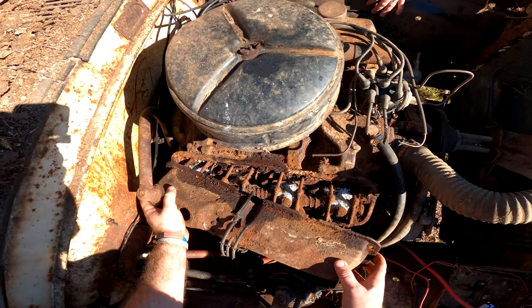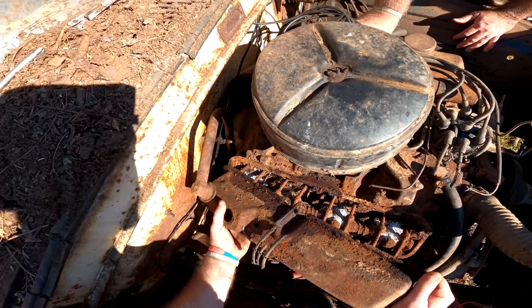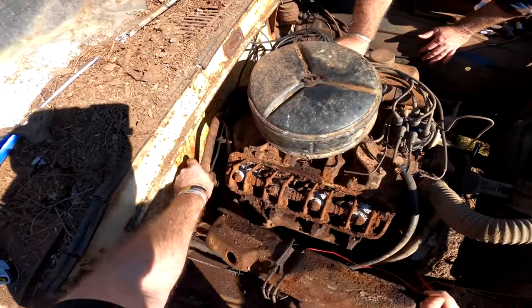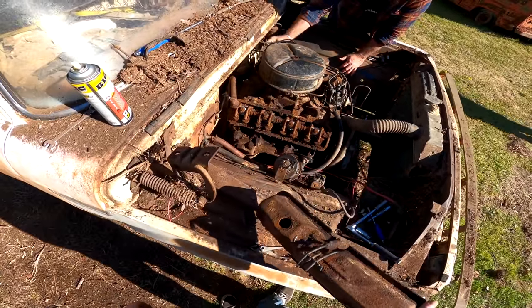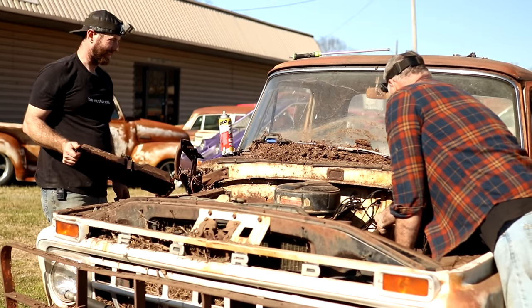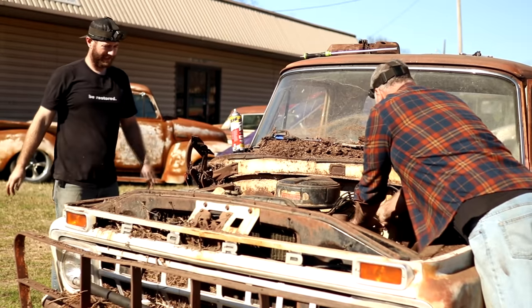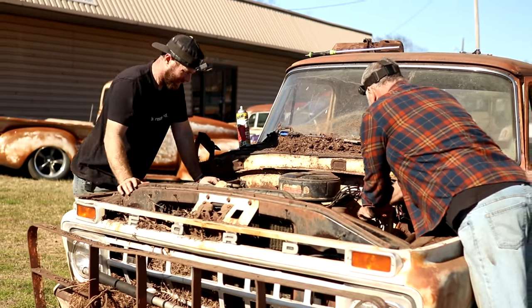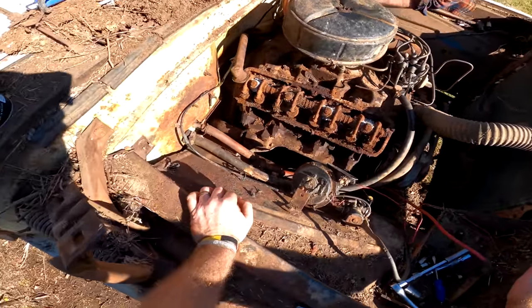Oh wow. Ooh-wee. I don't know about this. That does not look good at all. I don't think this thing's gonna run again. Not without pulling it out and completely rebuilding it. Wow, that is dry and just full of junk like everything else.